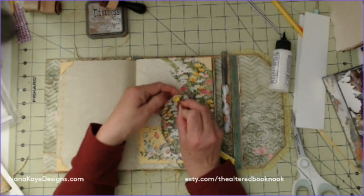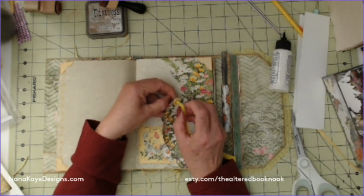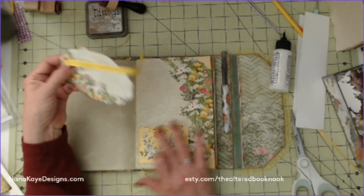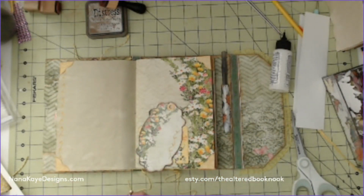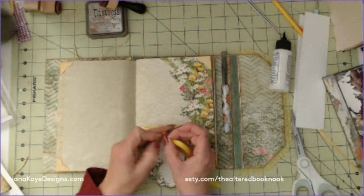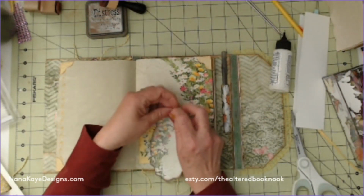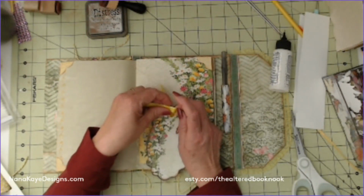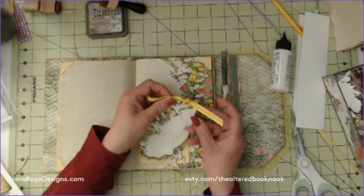This book has a lot of stitching in it, guys. Just about every piece of element in here. Pockets, these tags all have stitching. So this has a lot of stitching in it. This is really a cute book. I'm not going to say frilly, but I guess stitching is kind of a frilly thing.